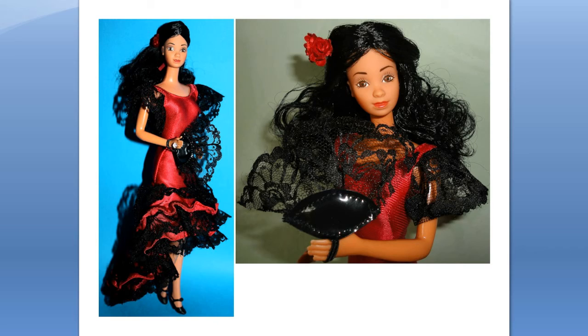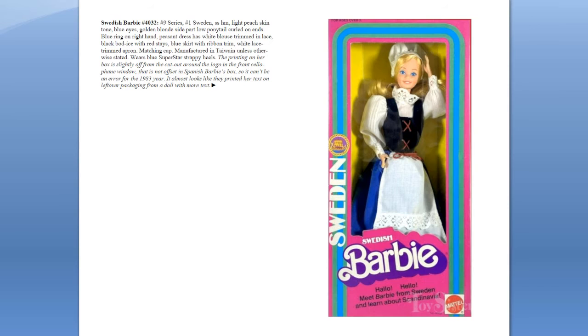Very era-specific face, kind of similar to Steffi, but a little more quote-unquote ethnic. Like the nose is a little bit more bulbous and her mouth is closed. Still very much a product of her time. And really kind of a nice doll overall.